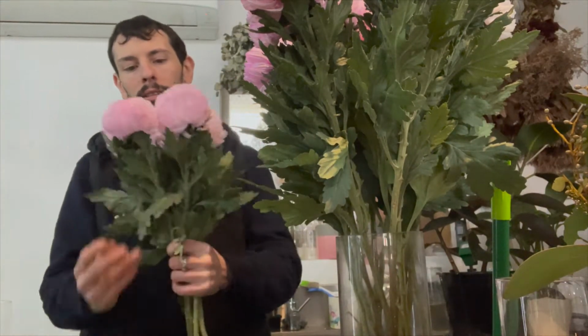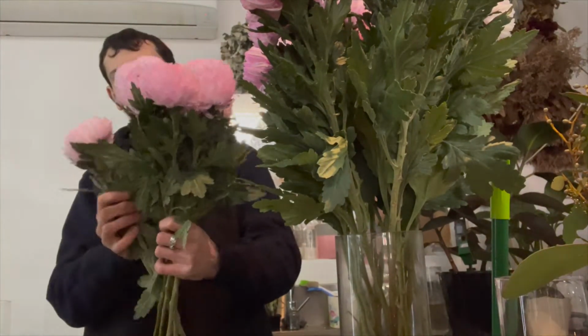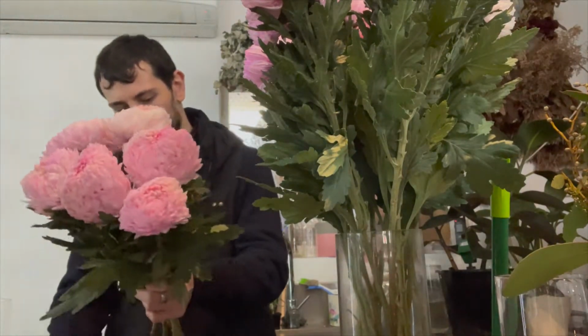Lovely big mums. Such a gorgeous soft pink colour.